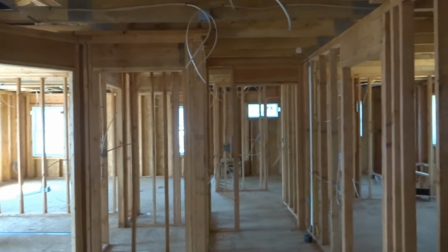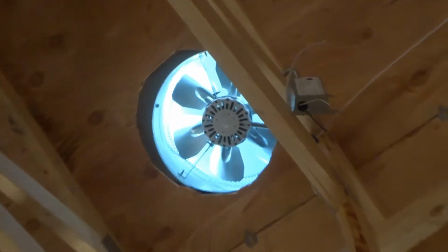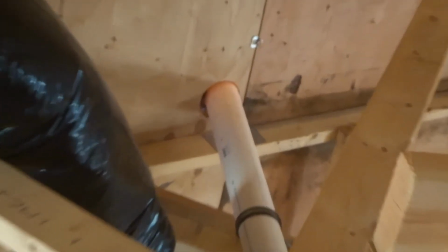Okay, we're upstairs and they have all the electrical work in. At least I think they do. A lot of wiring in this house. Look at all this wiring. Yeah, they put up some ventilation fans. No insulation yet. And there's another vent going through the ceiling. And here's the gas line. And that's going all the way down to the heater.